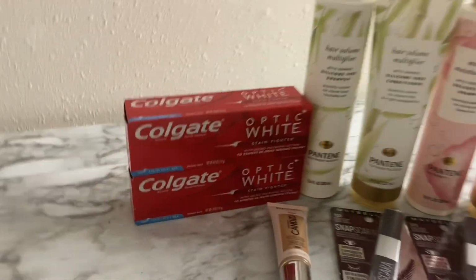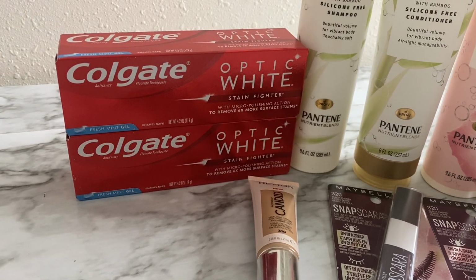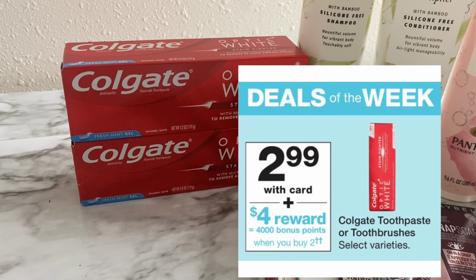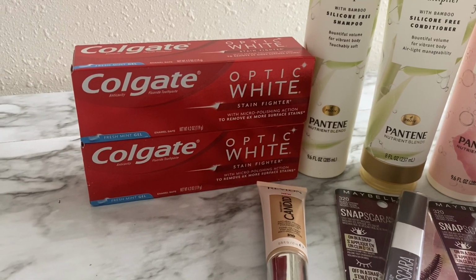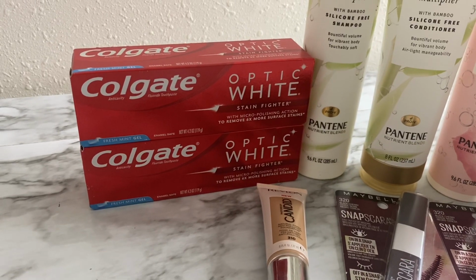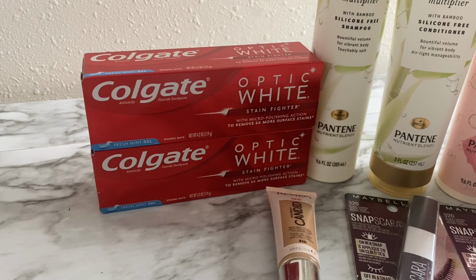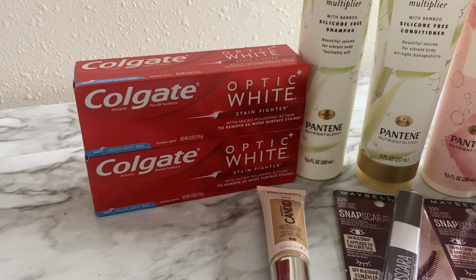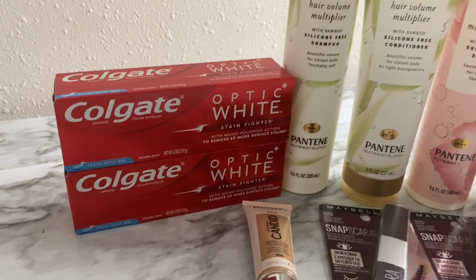So, with the Colgate Optic White this week, Colgate is priced at $2.99. The deal is buy 2 and receive 4,000 points. So you will buy 2 at $2.99. That'll bring your total to $5.98. I used 2 $1 off coupons that I ordered. So $5.98 minus the $2 in coupons, that brought my total down to $3.98. And because I purchased 2, I did receive 4,000 points back. So I paid $3.98, got my 4,000 points back. That made this toothpaste completely free, plus a 2-cent moneymaker.